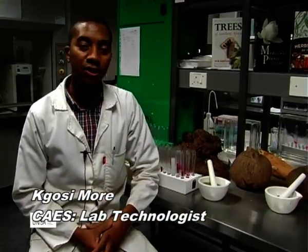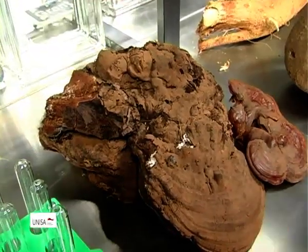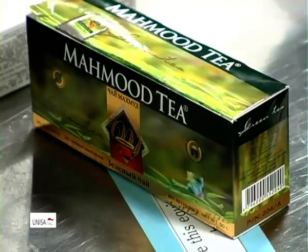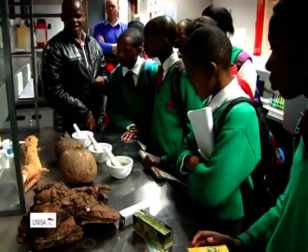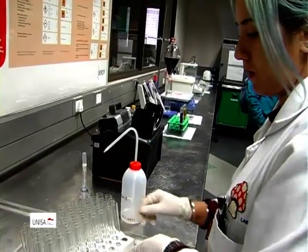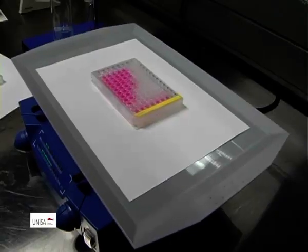And in this lab, it's the biochemistry lab, what we focus on is indigenous knowledge systems. As we've explained to the students, we go to traditional healers and we do a survey of the plants that they are using, and then we collect those plants and then we come to the lab and test them for different ailments that are mostly human ailments.